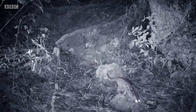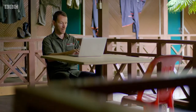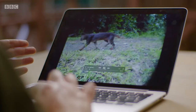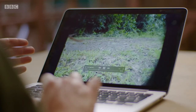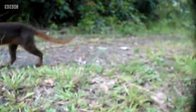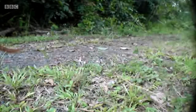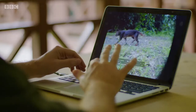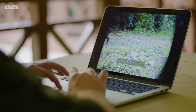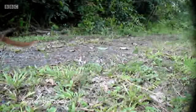After scrolling through countless videos, Andrew finally filmed a bay cat. Almost. So this is the first ever video of the bay cat in the world. It's not the finest video, it's not the most exciting, but to us that was just spectacular. We were absolutely blown away when this thing appeared on the camera traps in front of us. This is the fruit of 12 years' labour.